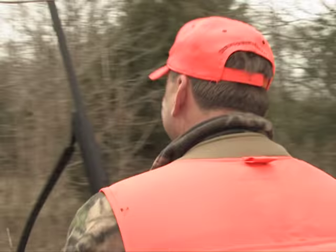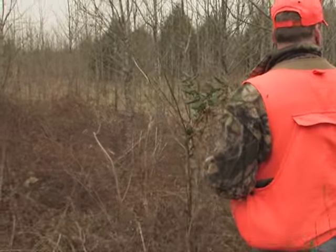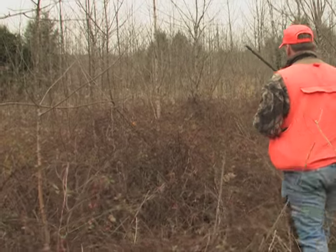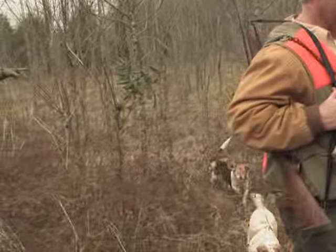Yeah, he was hit. Lee made a heck of a shot on him with that old double barrel. I just put him out of his misery. Good boy. Get up out of here, rabbit. There he goes, right there. There goes another one, right there. One went that way? Yeah, one went that way.